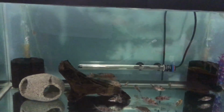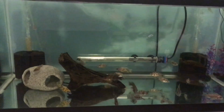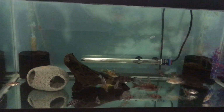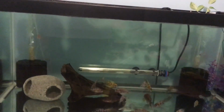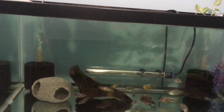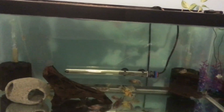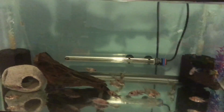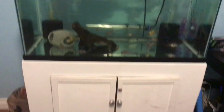But as far as hospital tank, I did set one up based on the fact that I had one of my male cichlids. I have no idea because he's colored down what type of cichlid he is, but he was in my 75 gallon. He seemed to be on the very skinny side. Wasn't sure if he was getting sunken belly or not, so I didn't want to risk it. Wanted to get him treated right away. But he is actually in a 10-gallon tank that I set up in this stand. So he's right down here. I'll share with you. Let's see.